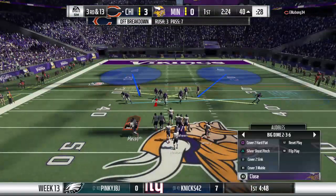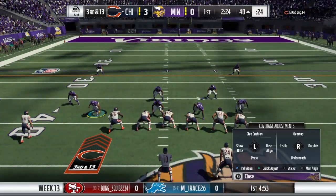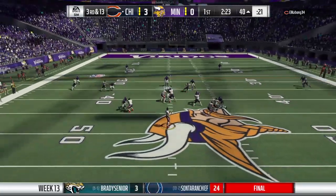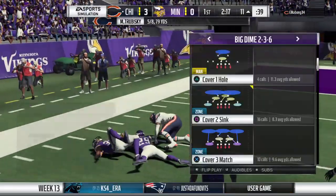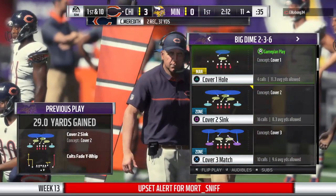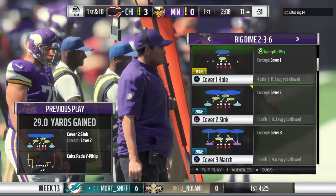And the offense looking to pick up the 1st down after the 2nd down incompletion. Now Trubisky on 3rd and long. That's complete to Meredith. And he gets this one all the way down inside the 15, just shy of the 10. That one goes for 29 yards on 3rd down.